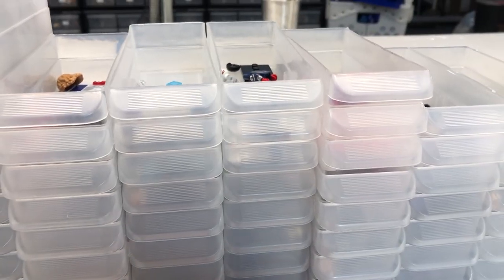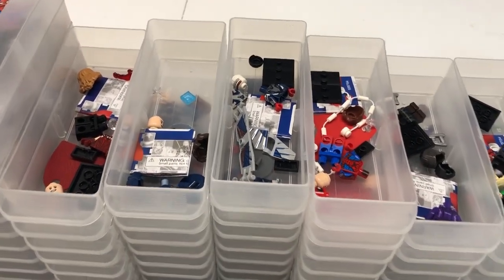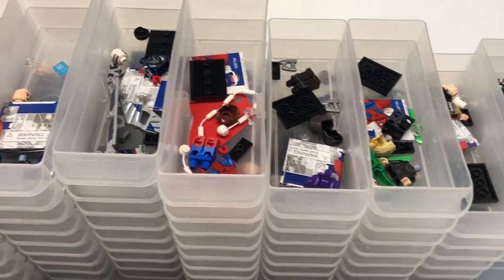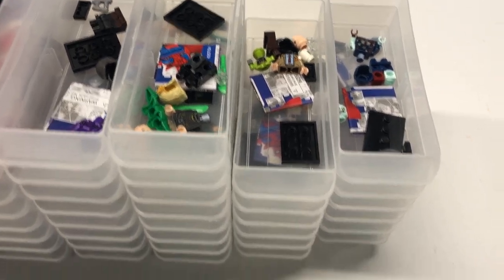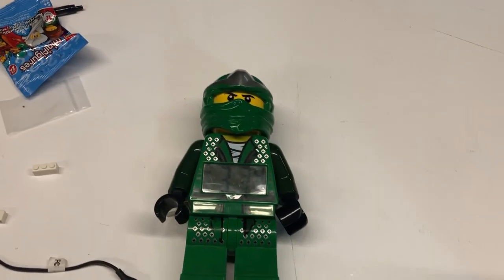Got 1, 2, 3, 4, 5, 6, 7, 8, 9 of them. Got 8 from our new packages. 1 I had from the sets. This is a really good one too, Zombie Hunter Spider-Man. That is a really good one. It just sells out so fast. Not very many of those guys, or Loki. Tomorrow, so I gotta get to the post office now.